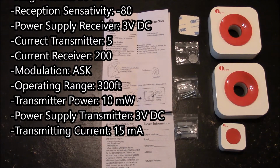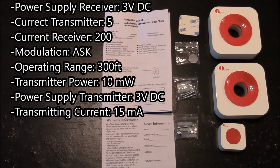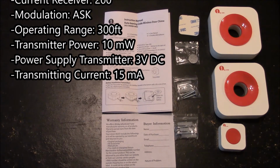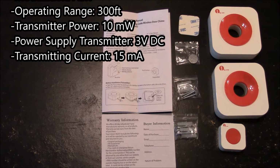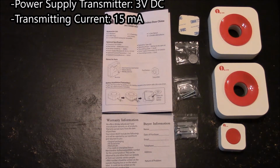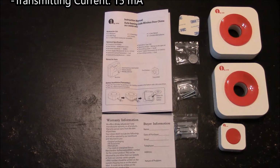The modulation type is ASK. The operating range is within 300 feet in open air. The transmitting power is 10 milliwatts. The power supply for the transmitter is 3 volts DC. And the transmitting current is 15 milliamps.